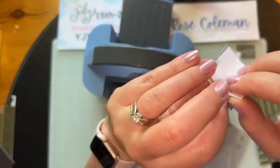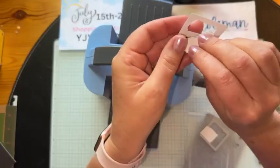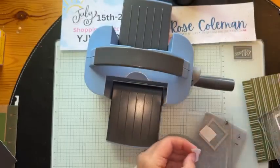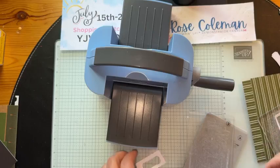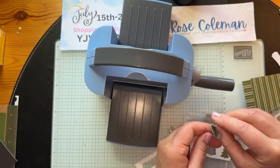Okay, so let's pop these out. And again, the beauty of that Post-it tape, it doesn't rip your cardstock. So we're going to get these out. We're going to do this again. All right, so let's grab the tree die and that awesome little tree.